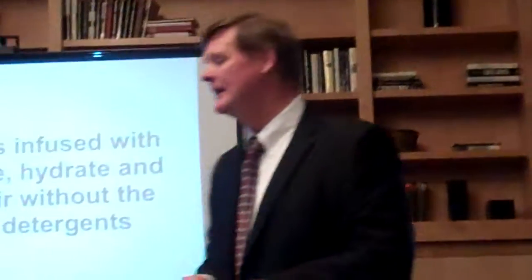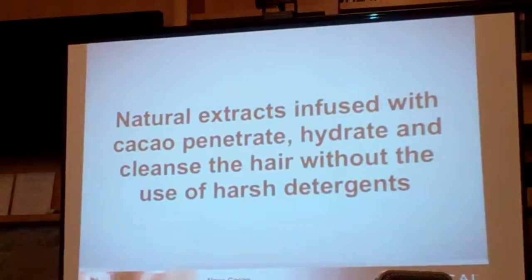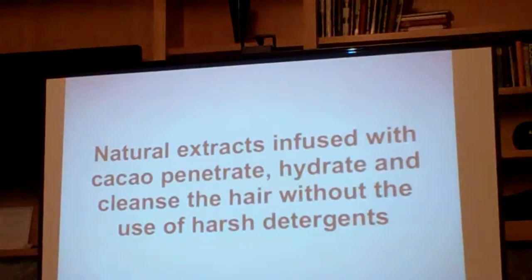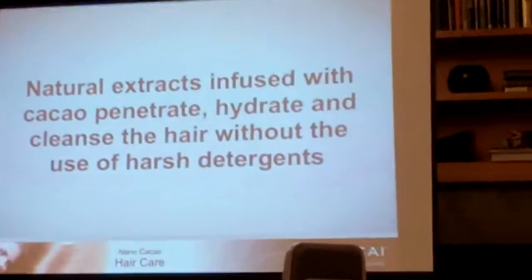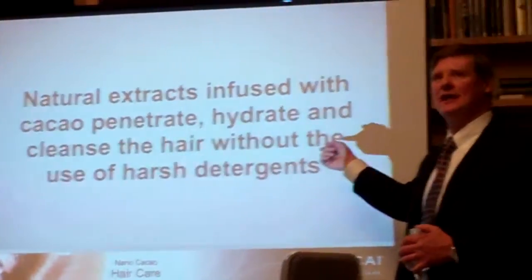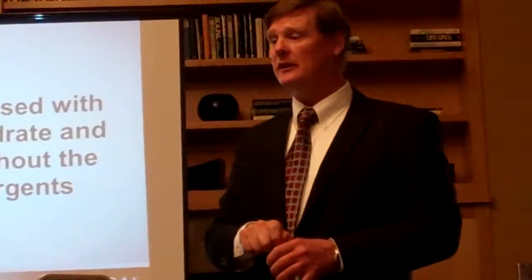It's good for you. Natural extracts infused with cacao penetrate, hydrate, and cleanse the hair without the use of harsh detergents. If I remembered one sentence from this entire presentation, this is pretty close. Yeah. This is pretty close.